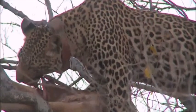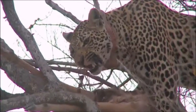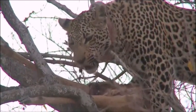No, I think he's been lucky. I think the hyenas have been kept at bay by all the lion activity that's been happening. A lot of that lion activity has been happening very close to here.